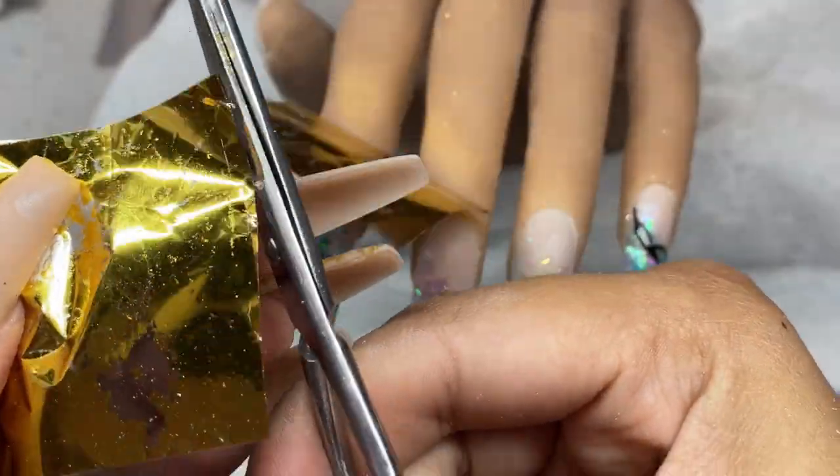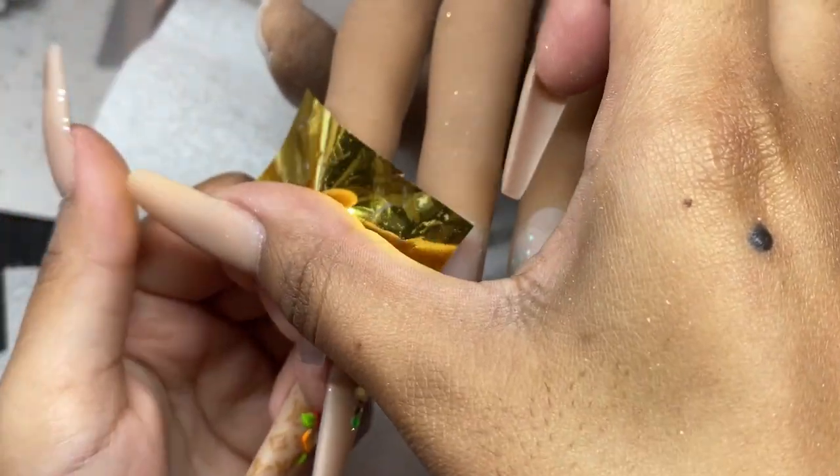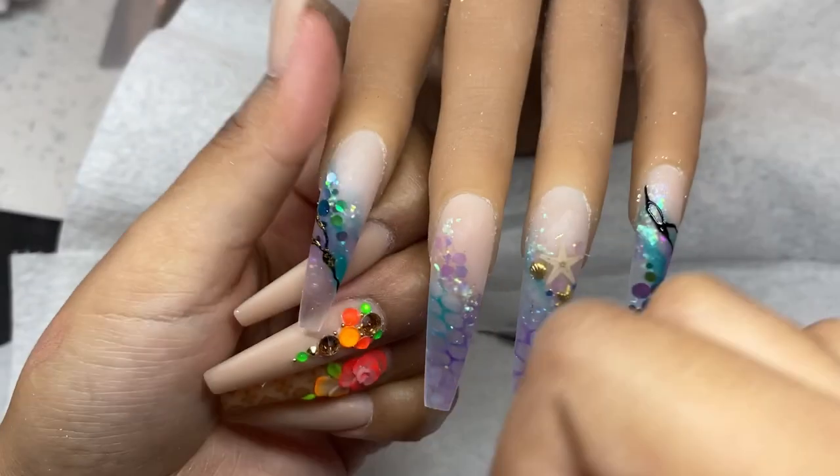So make sure you cure that in the light before you go in with your foil. Once it's out of the light, you can firmly press it into that tacky layer and the foil will transfer.